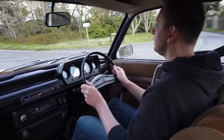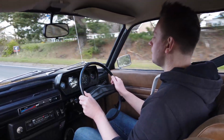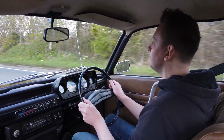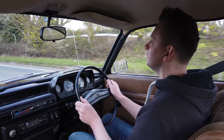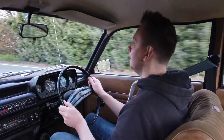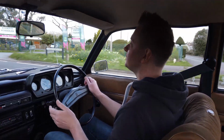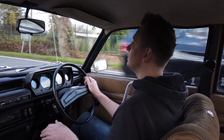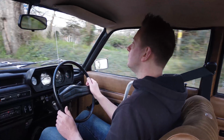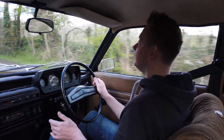Some wind turbulence now. Let's get used to driving an older car again, because I've been in the Fiesta for the last 8 months. It's not a newer car. I mean, it is a newer car, so it's a 90s car. That's still 23 years old, the Fiesta, but they are worlds apart in how they perform on the road. This has just got loads more character, much more enjoyable to drive, in my opinion.